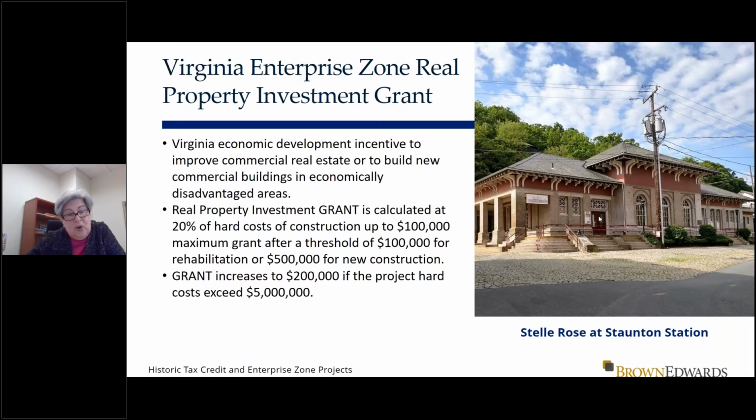Back to the application process to get a zone. Any locality has to offer local benefits in addition to these state of Virginia benefits. The two that I have seen the most are a tax abatement for a certain number of years, and that varies by locality. Another local benefit that I've seen quite a bit is waiver of permit fees. So keep in mind as you do this that a local benefit could be required.